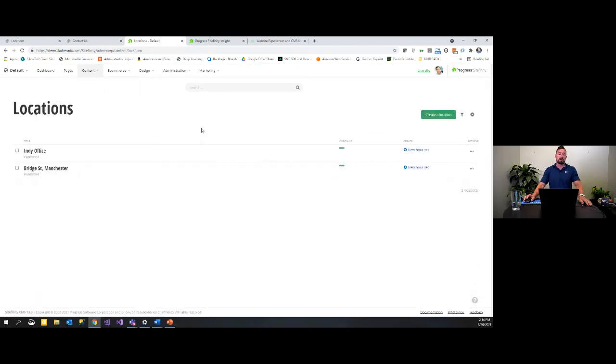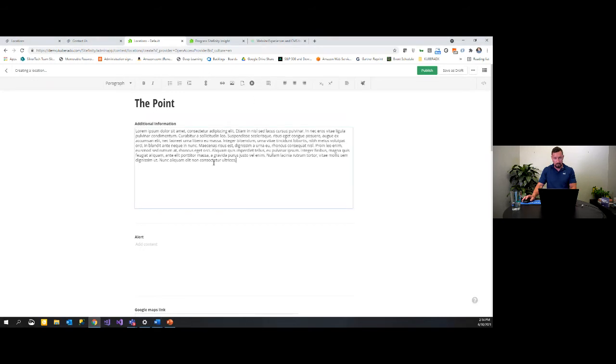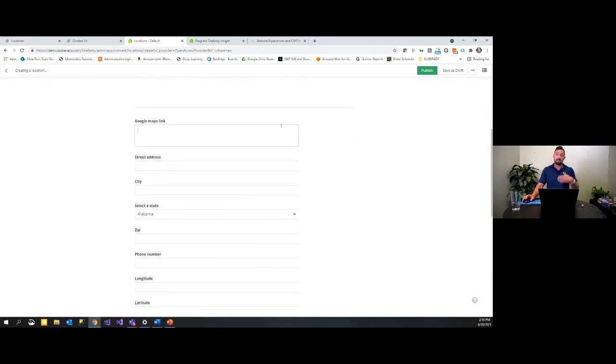Locations, very similar. So I wanted to create a new location to show up on that map. I can go ahead and do that. I can add information about it if I wanted to. This will show up on the details page. I'll just put some generic content in there. It can have its own specific alert for that particular branch if you want to. You can put the Google Maps link in here for people to get directions there if you want. I don't have that handy on me though.